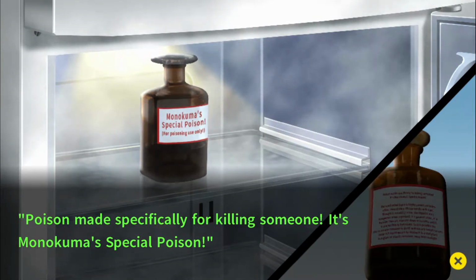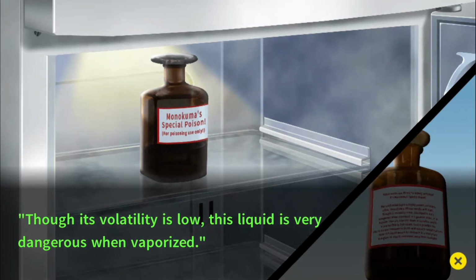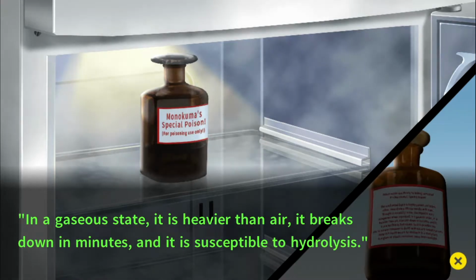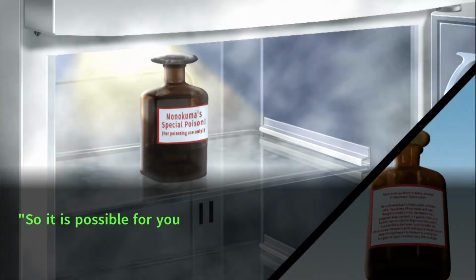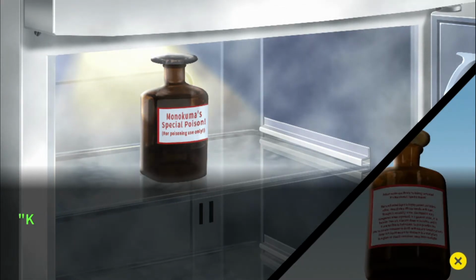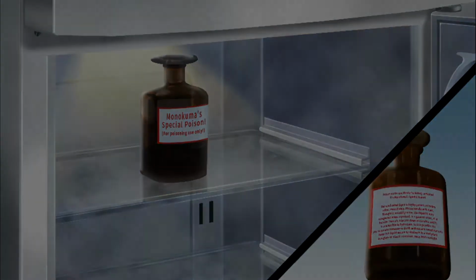It's Monokuma's special poison. This enchanted liquid is highly potent and takes effect immediately. Please handle with care. Though its volatility is low, this liquid is very dangerous when vaporized. In a gaseous state, it is heavier than air. It breaks down in minutes and is susceptible to hydrolysis. So it is possible for you to poison someone to death without any complications. Keep this liquid secure by storing it in a cool place in a glass or plastic container away from sunlight.